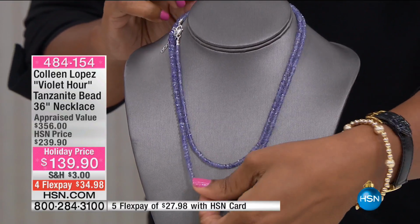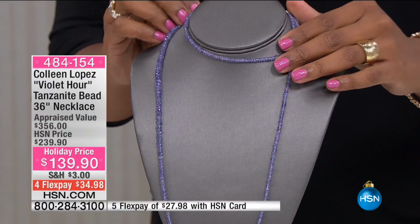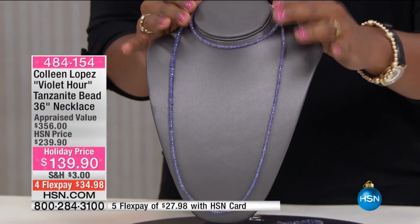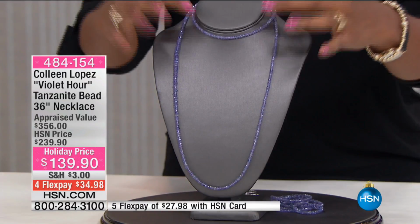You can pull it down if you want to. You can wear it as that choker. Chokers are very, very popular right now. So if you wanted to have the choker length and the long drop, you could do that.